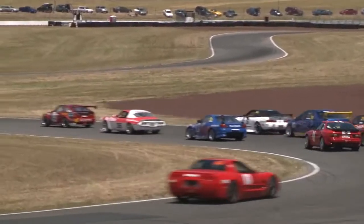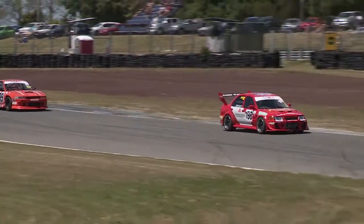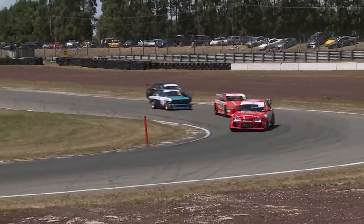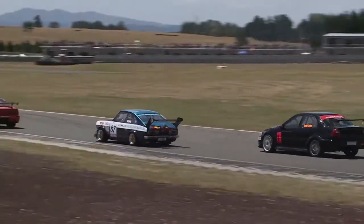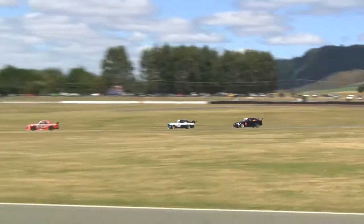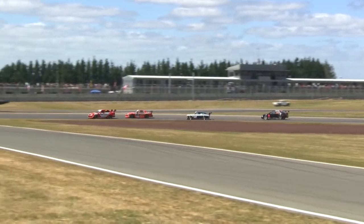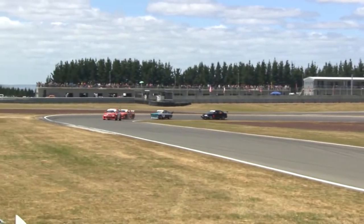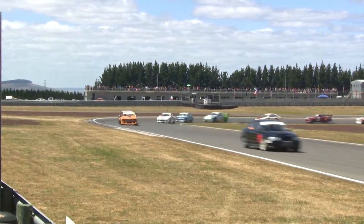Just look at the fields here, streaming through turn 1 and up into the infield section here. In this combined field, well over 30. This is Dave Geraghty in the Mitsubishi Evo out in the front. Condor in 2nd, Rick Bone through in 3rd place, and then it looks like it's Brock Cooley in another Mitsubishi Evo in 4th, and of course they'll be using all the advantages of the 4-wheel drives. The serpentine section of the circuit really sorts the men from the boys, but at the moment it is Geraghty showing them all a clean pair of wheels.